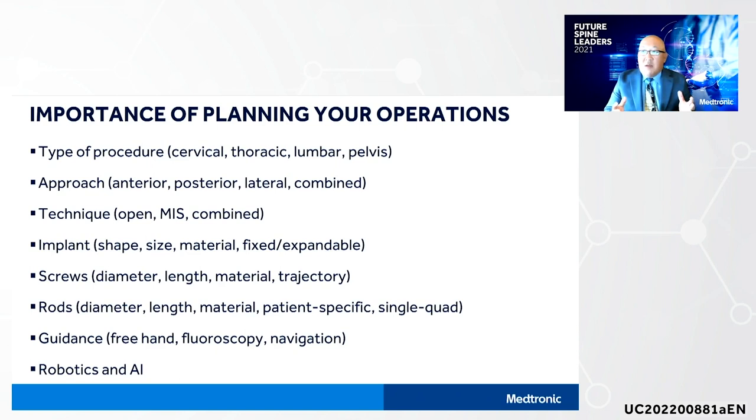We spend quite a bit of time thinking about our implants, not only the shape, but the size, the biomaterial, whether it's a fixed cage, an expandable cage, or a stackable cage. We spend quite a bit of time thinking about our screws, the diameter, the length, the material, but now we think more importantly about things like trajectory, angles, insertion, and exit sites. We think about the rods.